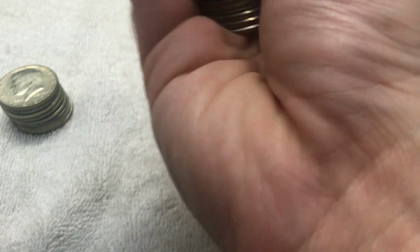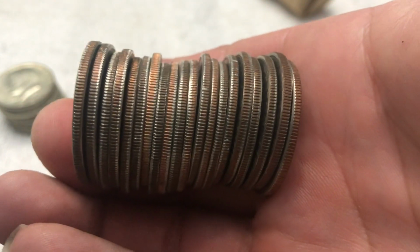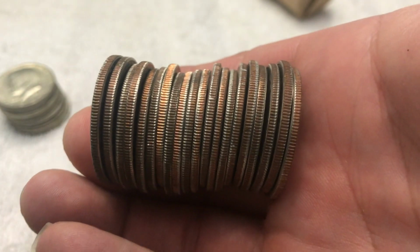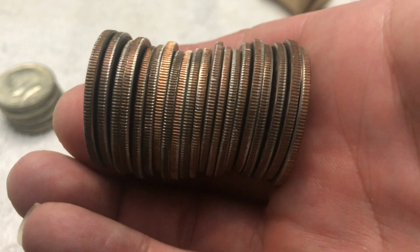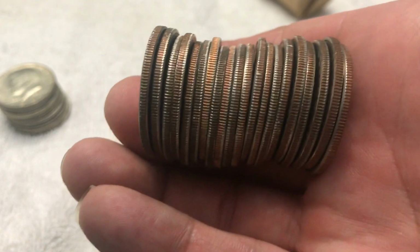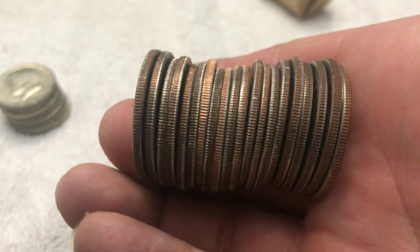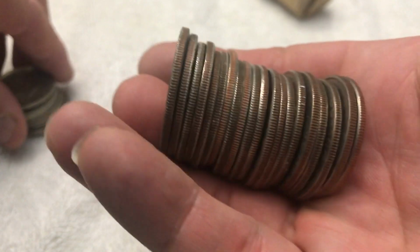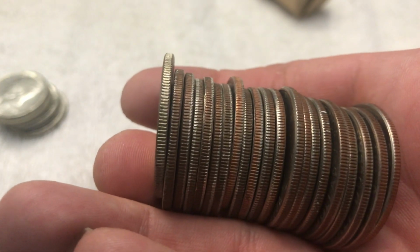Alright, let's see. The edges, no silver. Look at that. None of them are silver. Now, for those of you watching, if you don't know how to tell by the edges, I'm sure most of you do, but the ones who may not, you see how you have the little reddish color on there? If you put a silver one in there, you can see how there's no red.